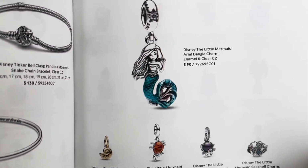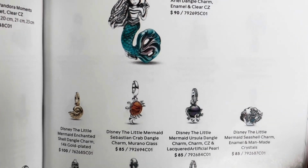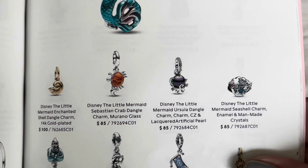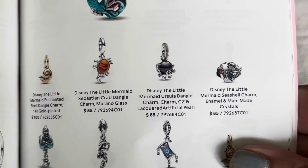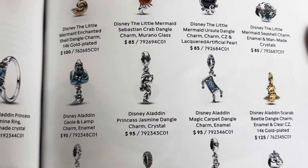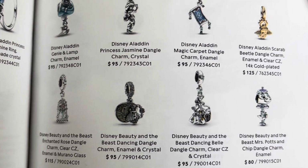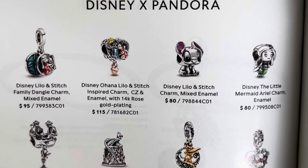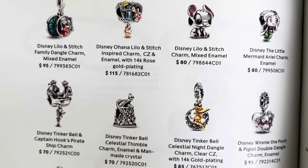And then on this page, we start out with the Little Mermaid. And then a few more of the characters, the shell dangle, the Ursula, very tempted by that one. Sebastian, this little seashell charm there. And then we come to Aladdin. Just browse it down. Beauty and the Beast. This is what is remaining of the collection. We've got the 4 charms. And then we have Lilo and Stitch. And we've got the Little Mermaid right there.